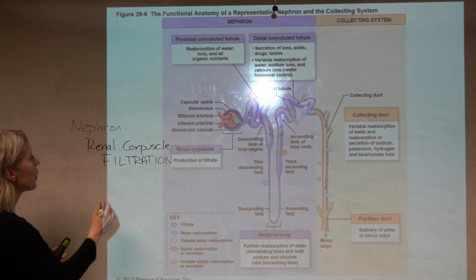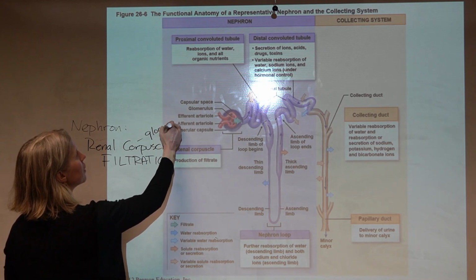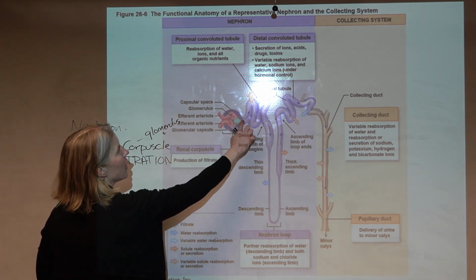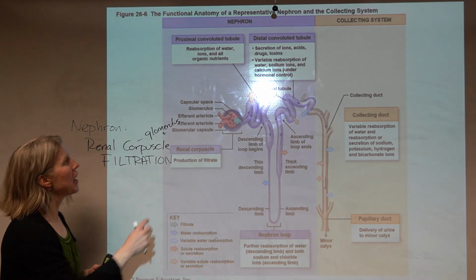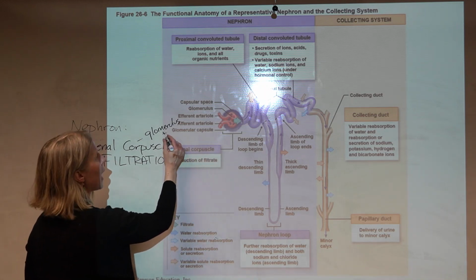Okay, so the renal corpuscle is made up of the glomerulus. So I just made this messy, and out here, this purple, I think of it as a catcher's mitt, it's called the Bowman's capsule or the glomerular capsule.